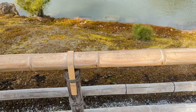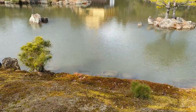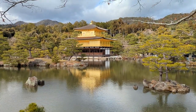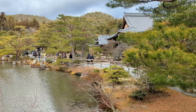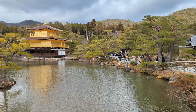Kinkakuji has mostly stayed the same since the last time I visited. It's still sitting pretty next to a pond on picturesque grounds with seemingly every blade of grass and leaf right where they should be. The pond reflects the golden shine of the three-story pagoda on its surface as a never-ending stream of tourists snap pictures.